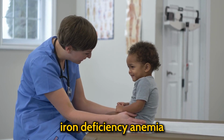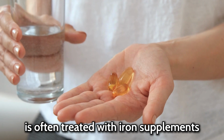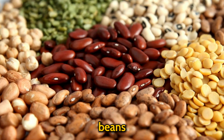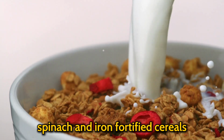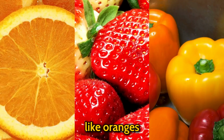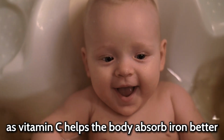Iron deficiency anemia, which is the most common type in children, is often treated with iron supplements and changes in diet. Foods that are rich in iron include meat, beans, spinach, and iron-fortified cereals. Your doctor might also suggest vitamin C-rich foods like oranges, strawberries, or bell peppers, as vitamin C helps the body absorb iron better.